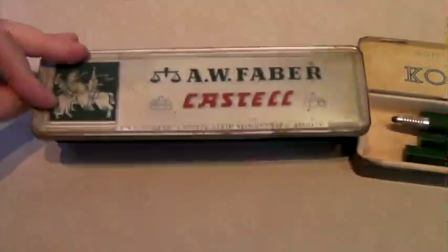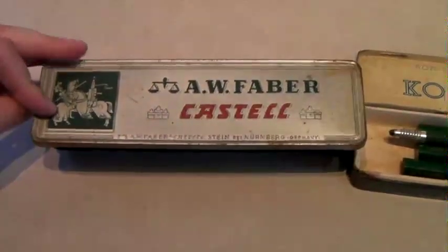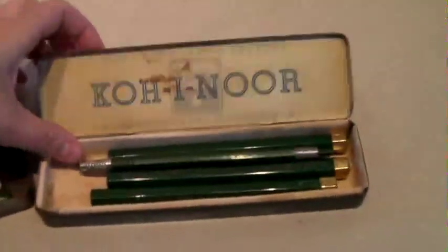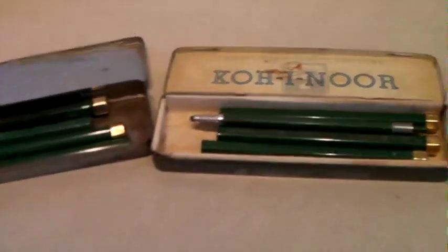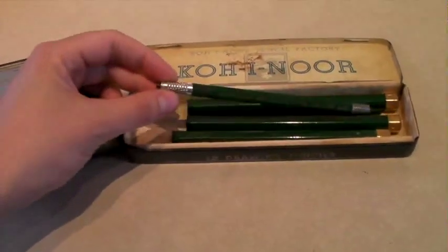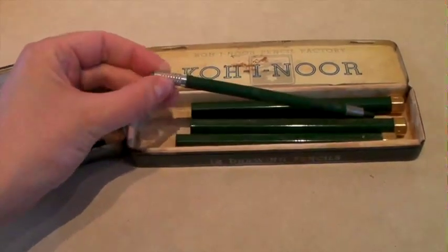The brand of the pencil leads is Faber-Castell. You can see it on the box. They sold this to someone with global shipping for $40. $40 for pencil leads. This is for people who collect pencils. Here's a pencil to put the pencil leads in.